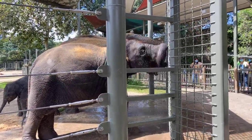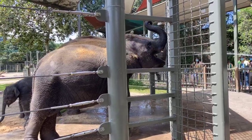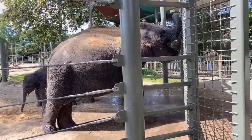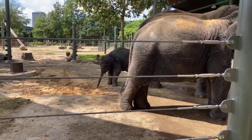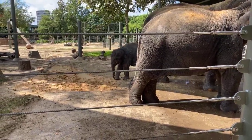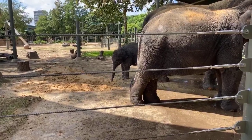Donna is asking, is Nelson still nursing? So yes, Nelson is still nursing. He'll nurse until he's about 2 or 3 years old. But he has started showing some interest in eating solid foods. His teeth are still pretty small.